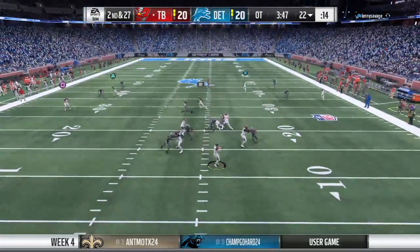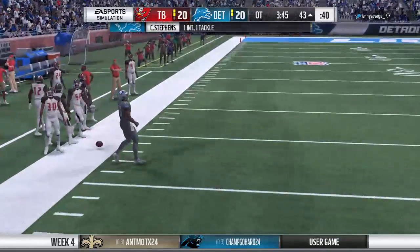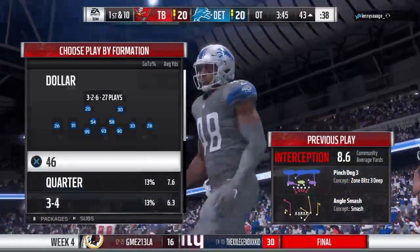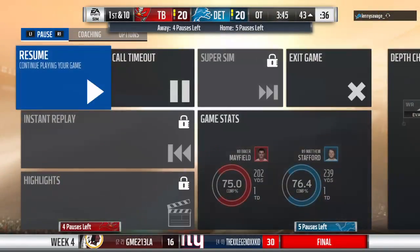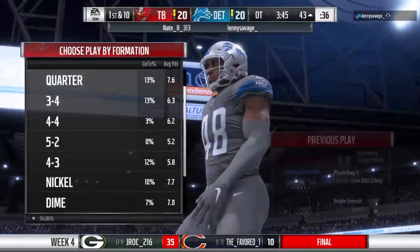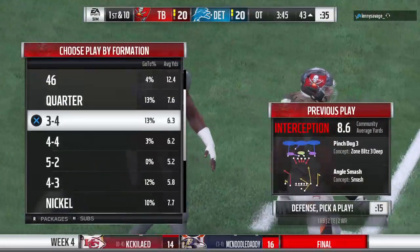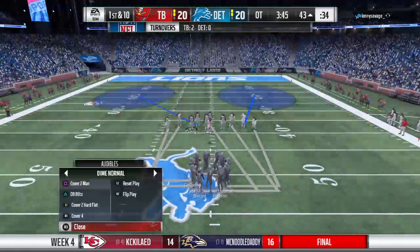Now a shotgun snap as they'll look to throw. Oh, and it's intercepted. Picked off right around the 43. A costly mistake here in OT. And you know what they say, when you throw an interception like that in overtime, you don't usually get a chance to throw a second one.